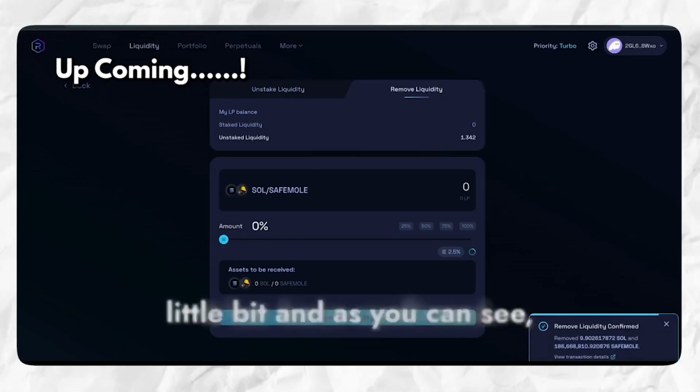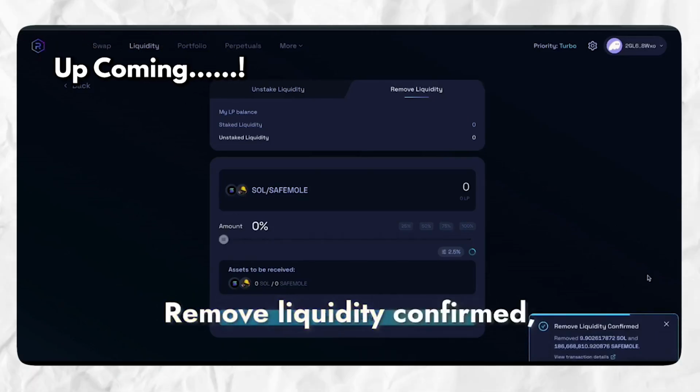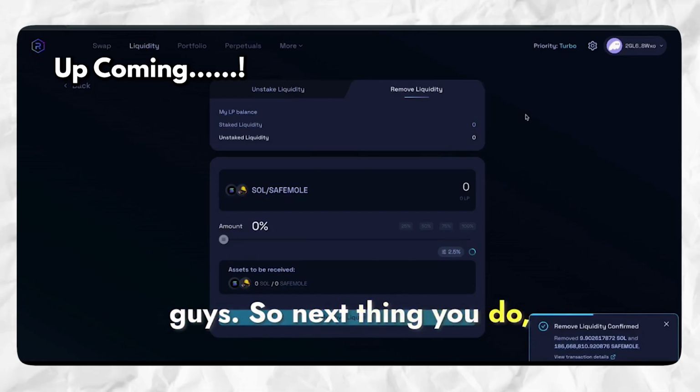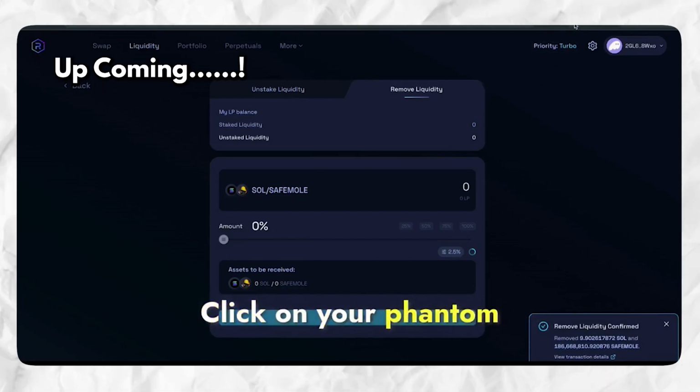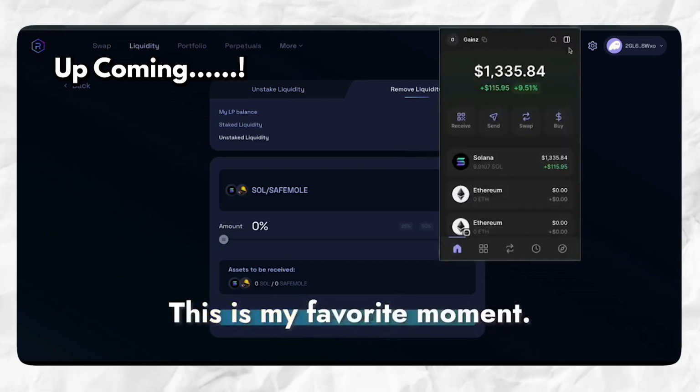And as you can see, it has been confirmed. Remove liquidity confirmed, guys. So next thing you do, you're going to check out the profit that you just made. Click on your Phantom wallet over here. This is my favorite moment, and boom.